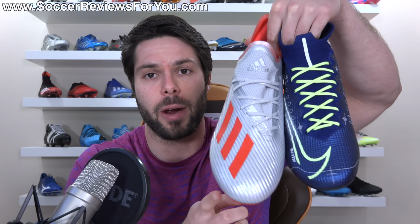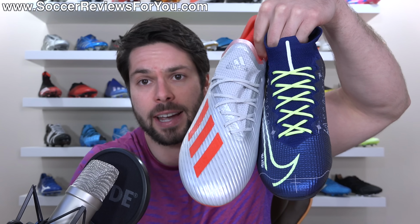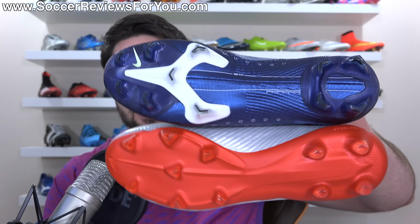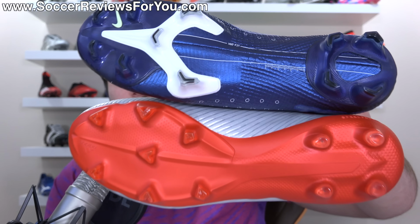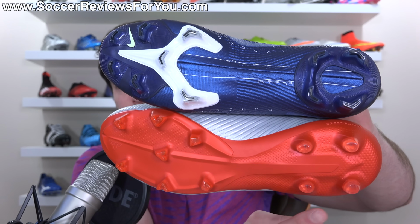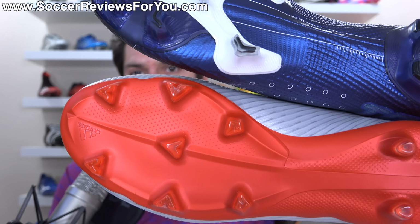So just to give you guys an example and a bit of a visual, I have 2 of the most popular football boots on the market right now, the Adidas X and the Nike Mercurial, in the form of the Superfly and the X19.1. Now, with the FG stud patterns, you can see that the layouts are obviously very different in terms of the exact positioning of the studs. In the heel, you're going to notice that there are 4 on both, so that is similar. But of course, the shape of the studs are also very different.